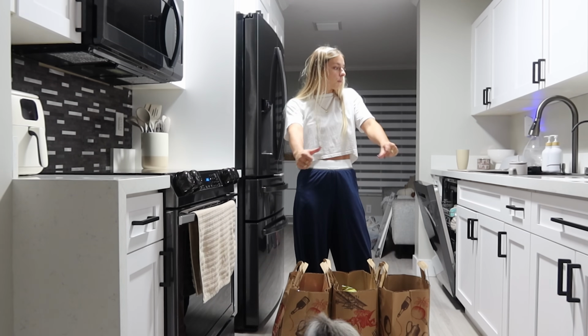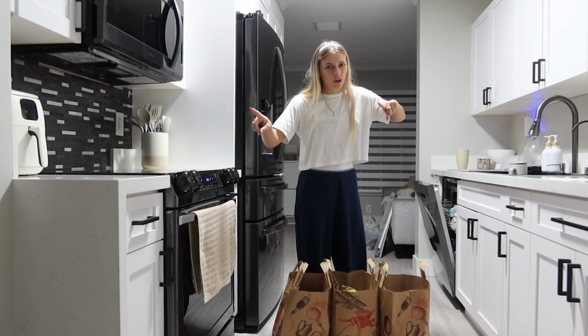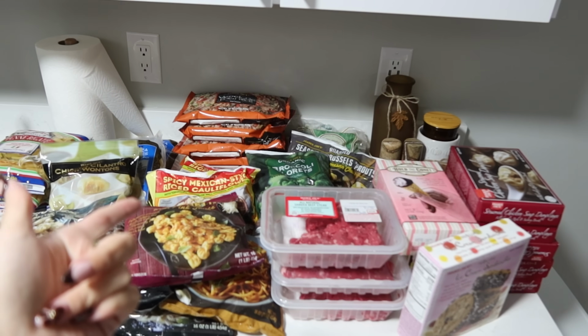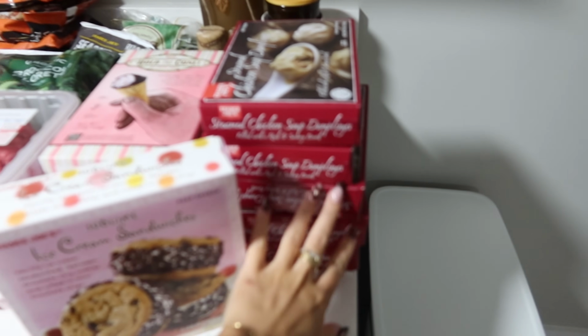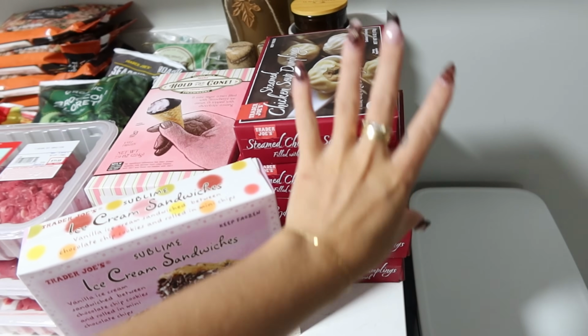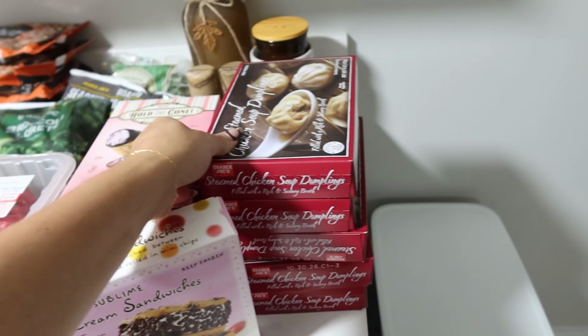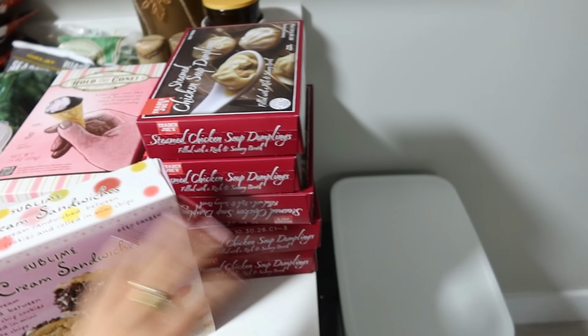So I'm gonna lay it out before we put it away and let's do a haul. We got stocked up on all of our favorites, so let's quickly go through them. Five boxes of chicken soup dumplings because you truly can never have enough. We'll probably even go through these very quick because honestly, one box is one serving. It takes no time at all to go through these.